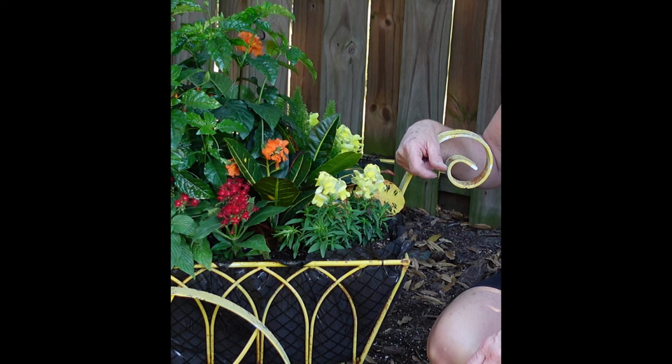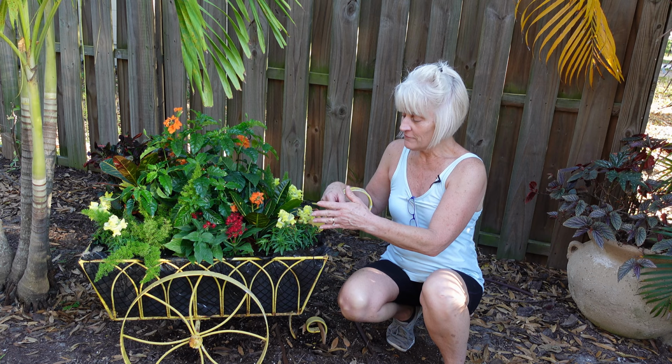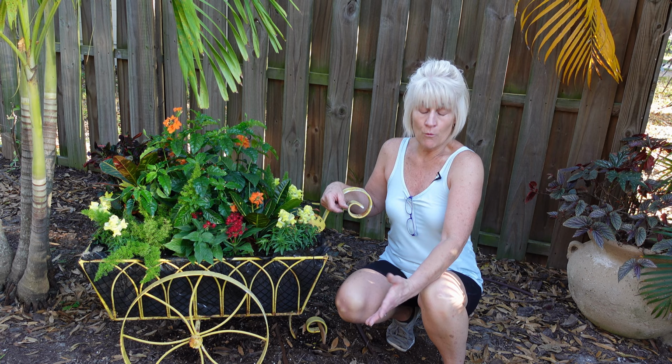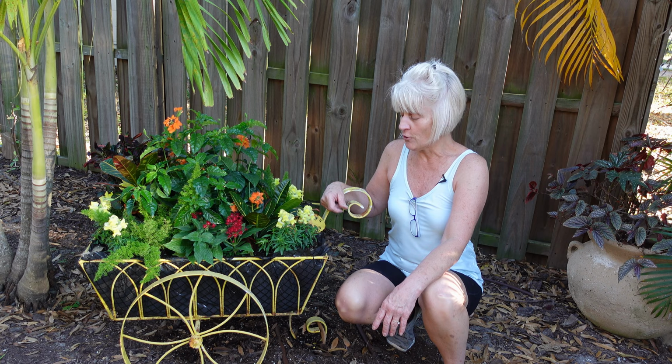Snapdragons are perennial, I think they're tender perennials, but I treat them like annuals here. So they're very short-lived for me because once our temperatures start really crawling up, they don't do well. I believe they bloom better in our winter months here. In South Florida, they bloom beautifully for us in the winter months and the early spring. But after that, they definitely tend to struggle a little bit more.